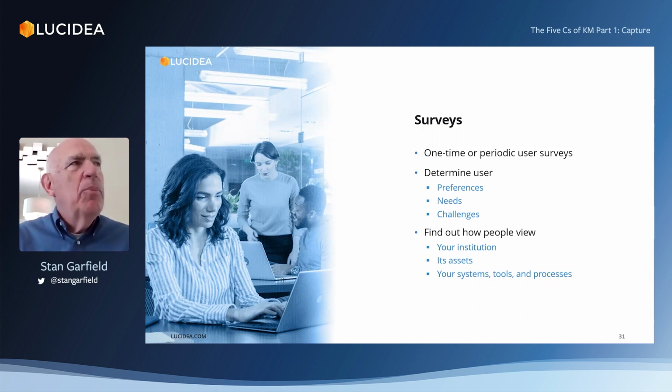And then we'll talk a little bit more about an employee satisfaction survey that you can use to capture feedback on how your program is working.